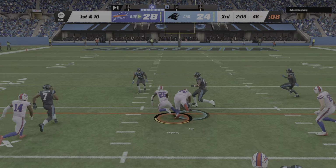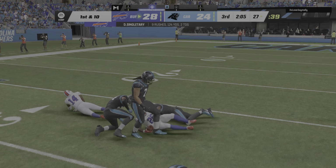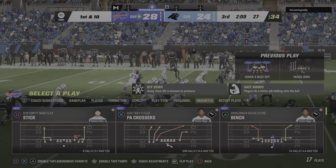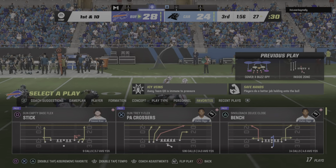Singletary here running out of the gun. And some room to run now. And a very determined run there as he'll take this all the way down to the 27. Good effort. 124 yards for him on the ground now. He has been a tough man to bring down all night.